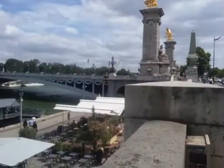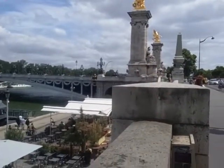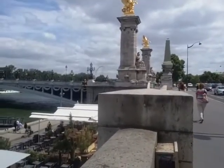Everybody, at the moment we're on our way to see a museum. This is only a quick vlog. This is a really beautiful bridge that we've found. There's lots of lovely bridges.